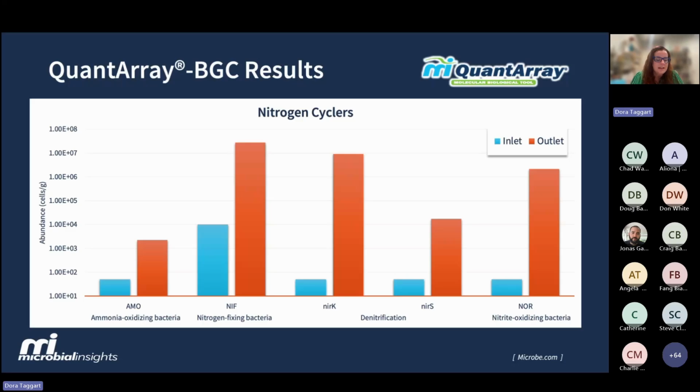So if you move to the next group of bars, nif, these are our nitrogen fixing bacteria. And this group is very important as they can be easily inhibited by heavy metals. So we were worried about that because metals will actually inhibit the activity of the nitrogenase gene that they use for fixation. And here we see that not to be the case, right? We have a good concentration around 10^4 at the inlet. And at the outlet, we have almost 10^8 cells.